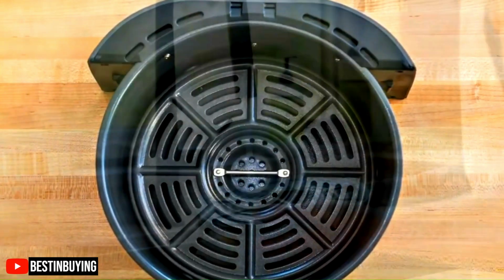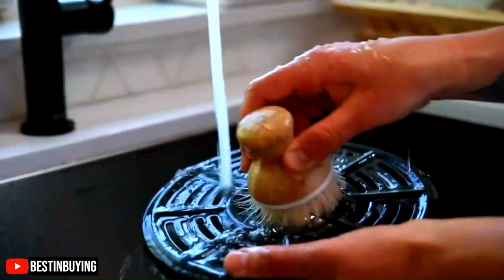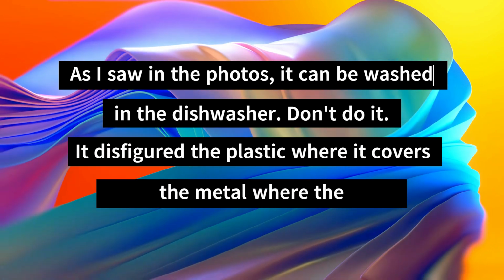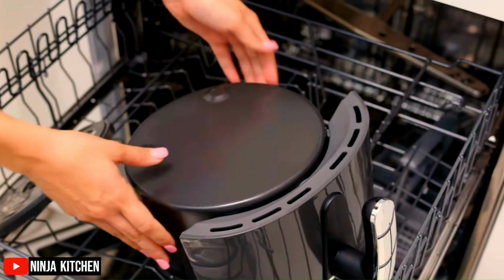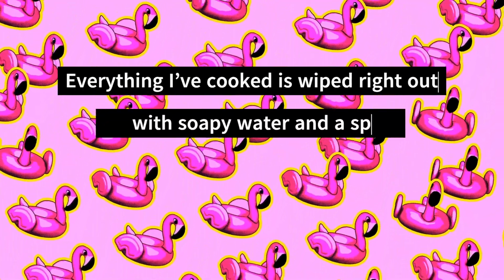Hand washing. Despite the dishwasher safe label, it is actually not recommended to put the parts of the air fryer in the dishwasher because it might cause problems like the one this user experienced. "As I saw in the photos, it can be washed in the dishwasher. Don't do it. It disfigures the plastic where it covers the metal where the food goes." That being said, some customers say they had zero issues using the dishwasher, and others don't even feel the need to put it in a dishwasher. "Everything I've cooked is wiped right out with soapy water and a sponge with no scrubbing."